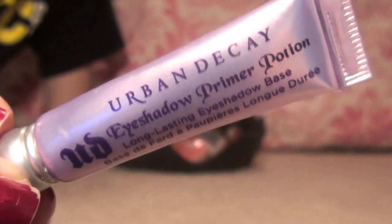Now moving on to the eyes, I would totally 100% recommend an eye primer. I honestly think it's worth the investment to get the Urban Decay eyeshadow primer potion. And right now it's the holiday season, so take my advice: ask for that for Christmas and just say, hey, I want the Urban Decay original eyeshadow primer potion, and that'd be awesome.